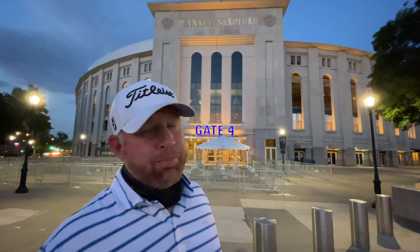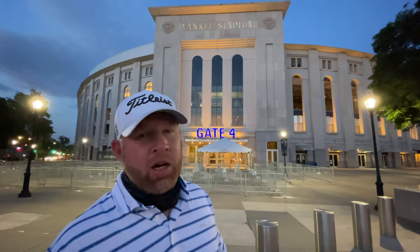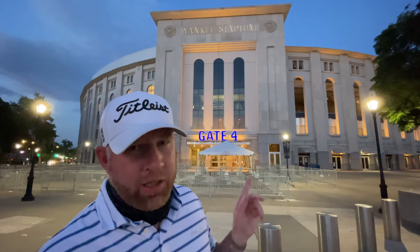Here we are outside of Yankee Stadium, built in 2006 in the Bronx. The other side of the river here is Manhattan, but this is actually where the Bronx Bombers, the Yankees, they all come from the Bronx, right here, Yankee Stadium.